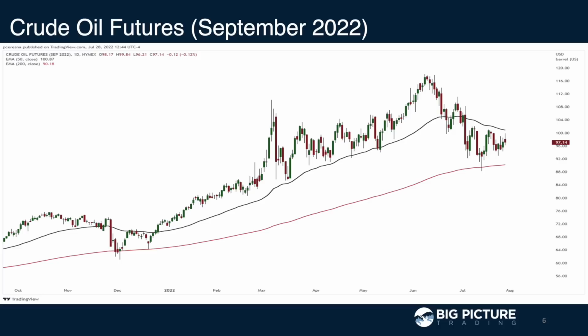It would also take us above a key moving average, and we're already trading above a longer-term downsloping trend line that's been in place since the sell-off began in June. It's not drawn on this chart, but you can kind of visually see it there. If you draw a line from the peaks in early June along where the price action is, you can see that we've just moved to the right of that line in the last couple of days here.